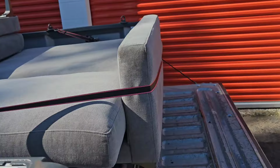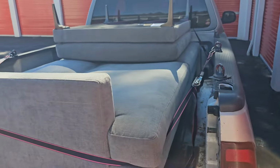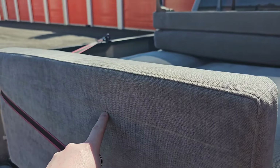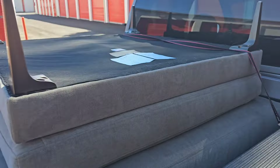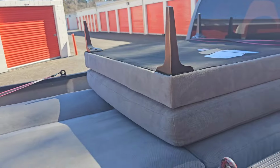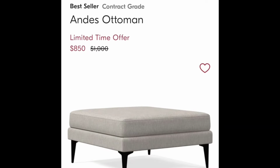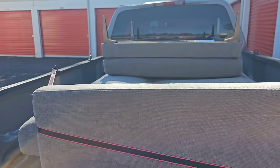It is still the same day from when we got those colorful chairs. And this is actually a West Elm. This is the only damage I can find, this weird line. I think I should be able to clean that out. But this is indeed a West Elm. This is the Andes futon with the ottoman. Retail on this is $2,900, and I paid $350, so should be able to get $1,000.